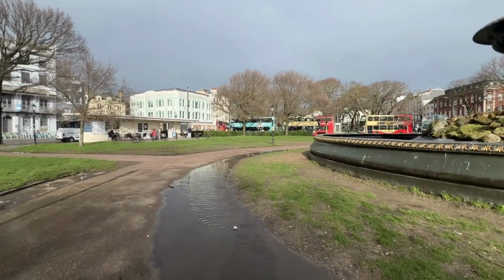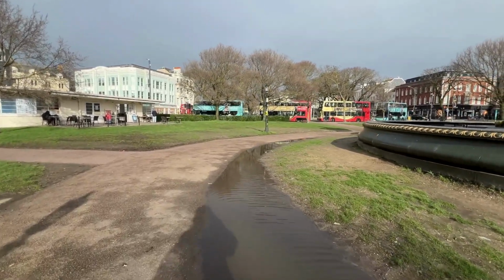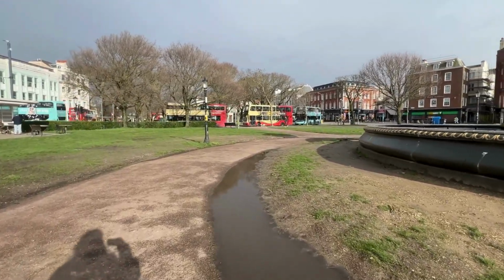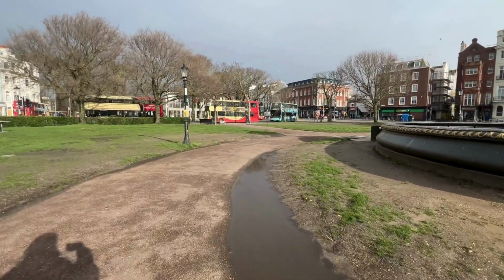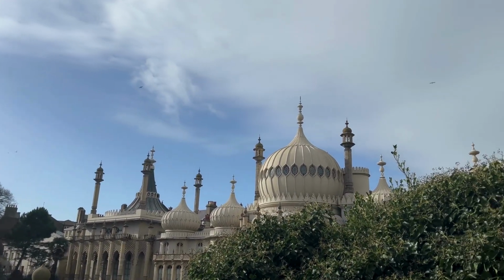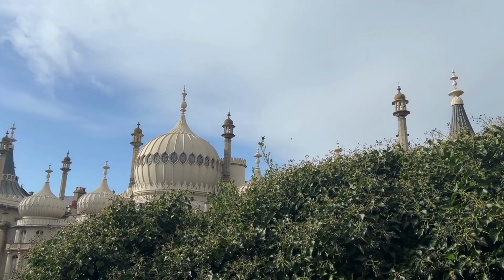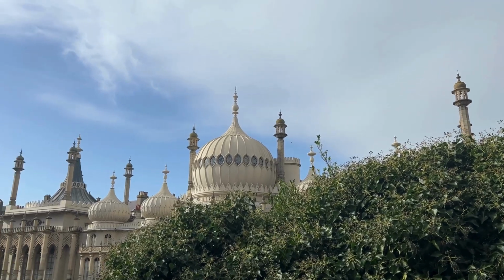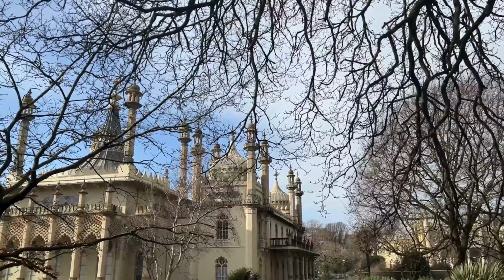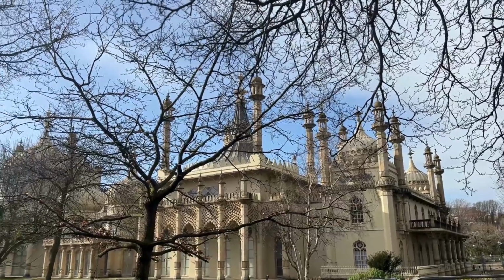This is one of the most important buildings in Brighton, and I think one of the most important buildings in the UK actually. It's just mind-blowing that this Indian-looking palace is in the middle of Brighton. It was built by the Prince of Wales, who became George IV, because he wanted a pleasure palace of entertainment for him and his courtiers, and also a giant stable. So a lot of this building was actually built for horses, very extravagant horses, as you can see.